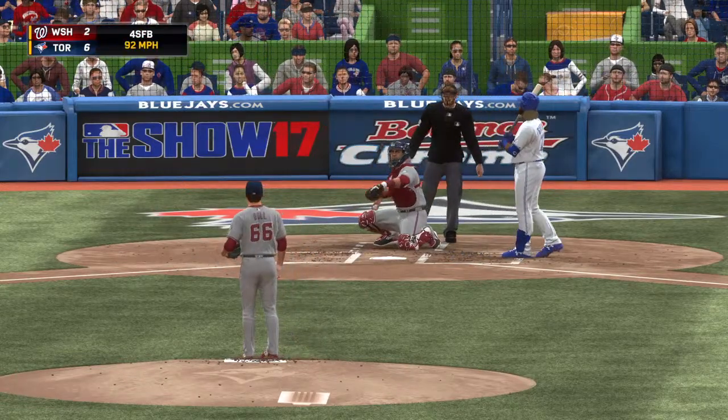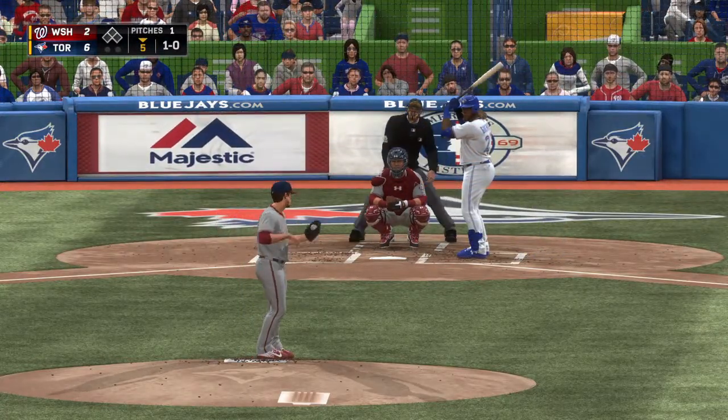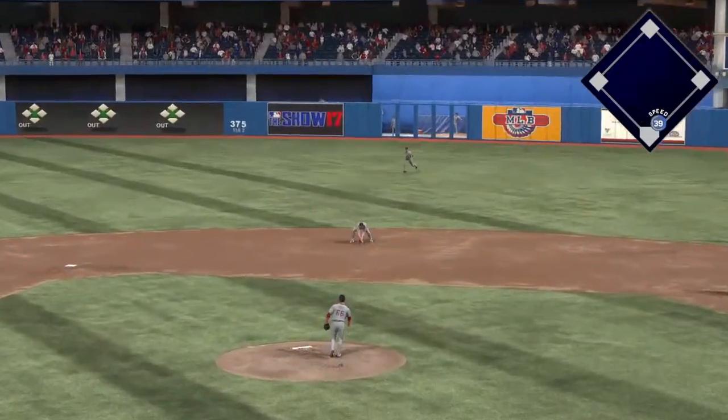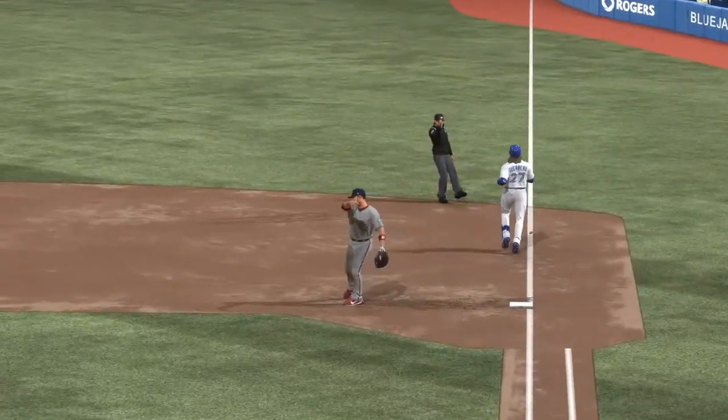The fastball here, as he'll take a look at ball 1. 1-0. Right there, Murphy at second. And a good throw gets him. 1 gone.